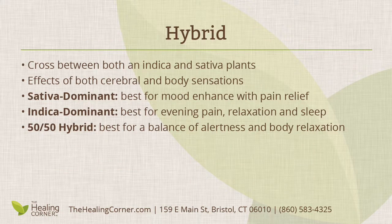A hybrid plant is a cross between both the indica and sativa plants. The effect of a hybrid is both cerebral and body sensations. A sativa dominant hybrid is best used for mood enhancement with pain relief. An indica dominant hybrid is best for evening pain, relaxation, and sleep. A 50-50 hybrid is best for a balance of both alertness and body relaxation.